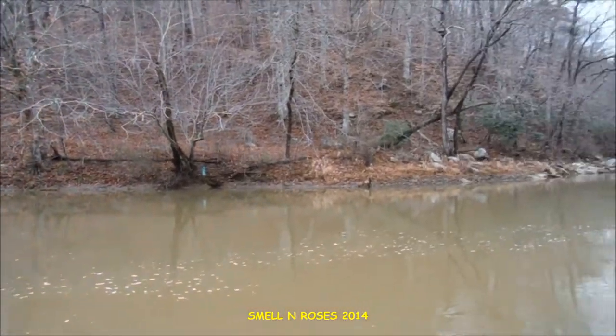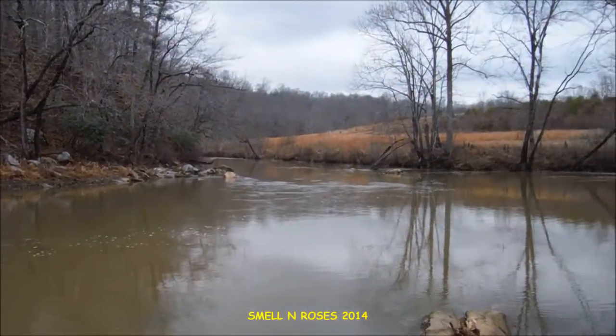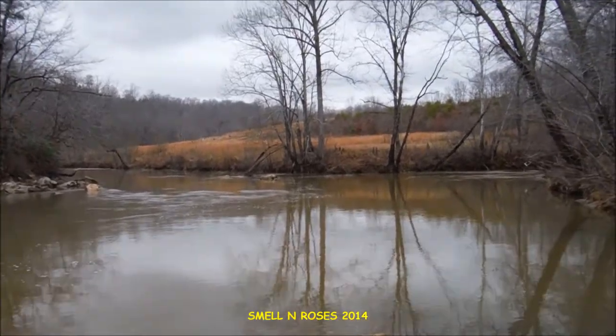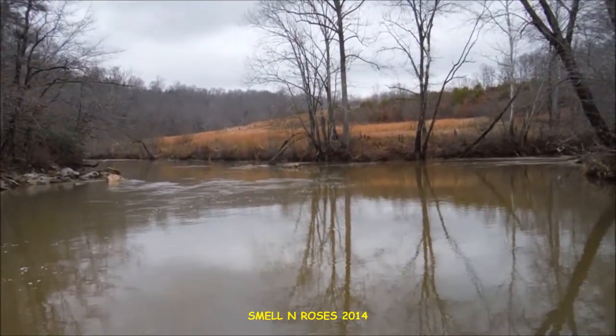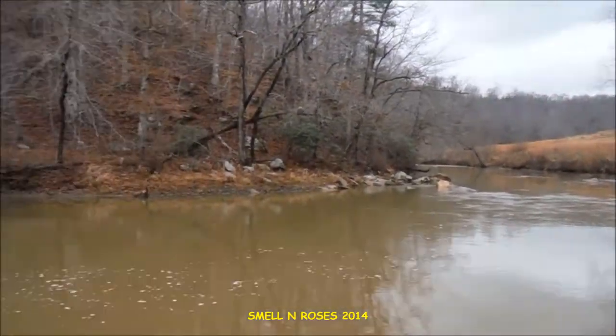You can see the river is up quite a bit. We've had rain and snow flurries the last few days. It was snowing on my way down here actually, but it's kind of cleared out. You can see there's no accumulation, just flurries.